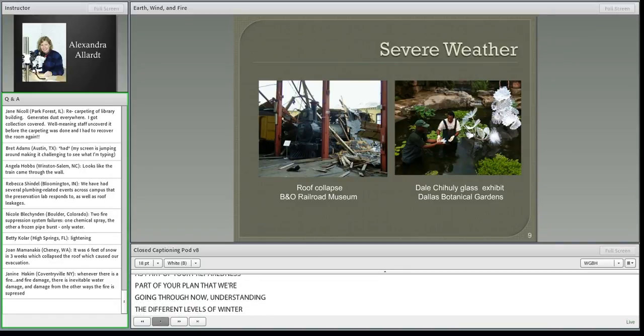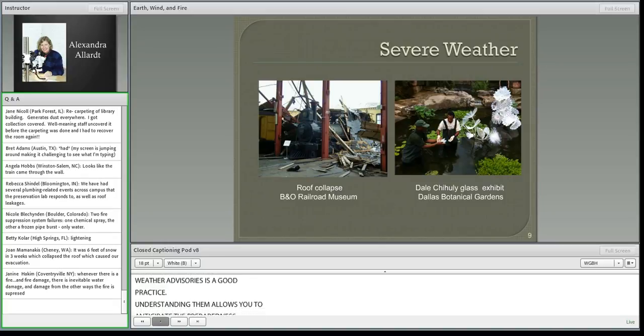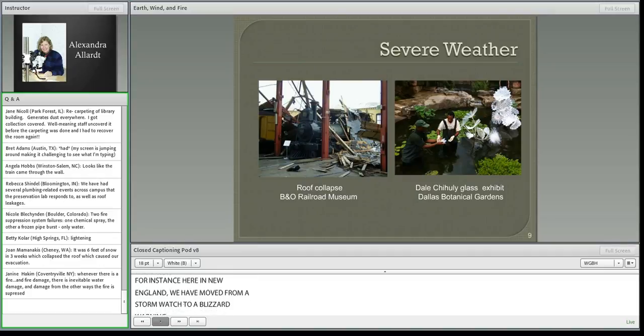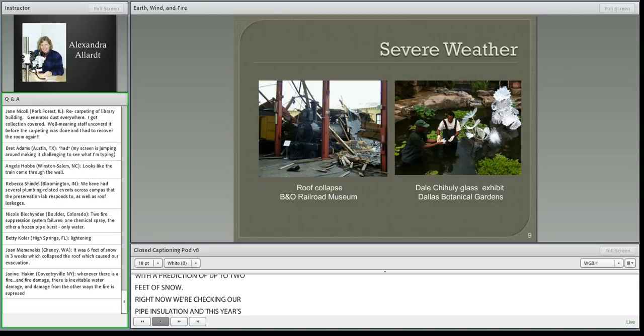For instance, here in New England, we have moved from a storm watch to a blizzard warning with a prediction of up to 2 feet of snow. Right now, we're checking our pipe insulation, and this year's mitigation action was installing backflow valves to help protect us if we have any frozen pipes. We're also double-checking our generators to make sure they will turn on.